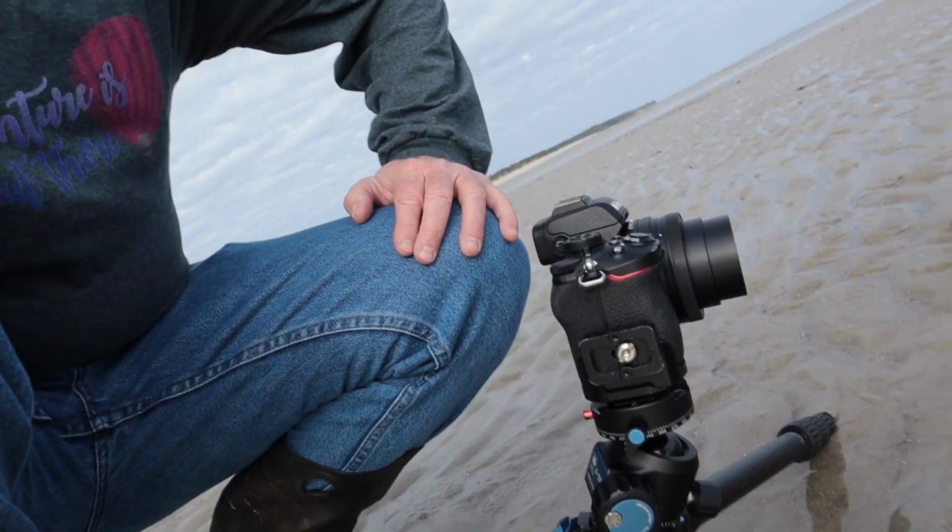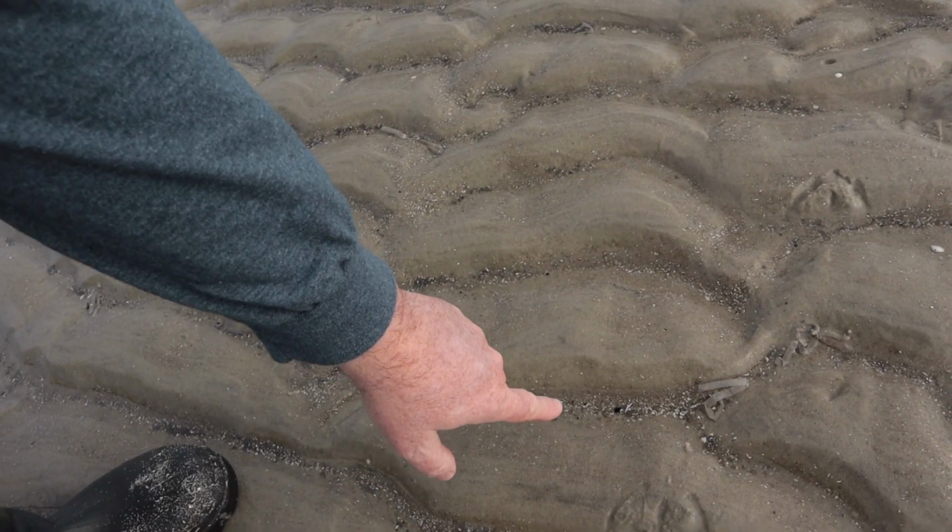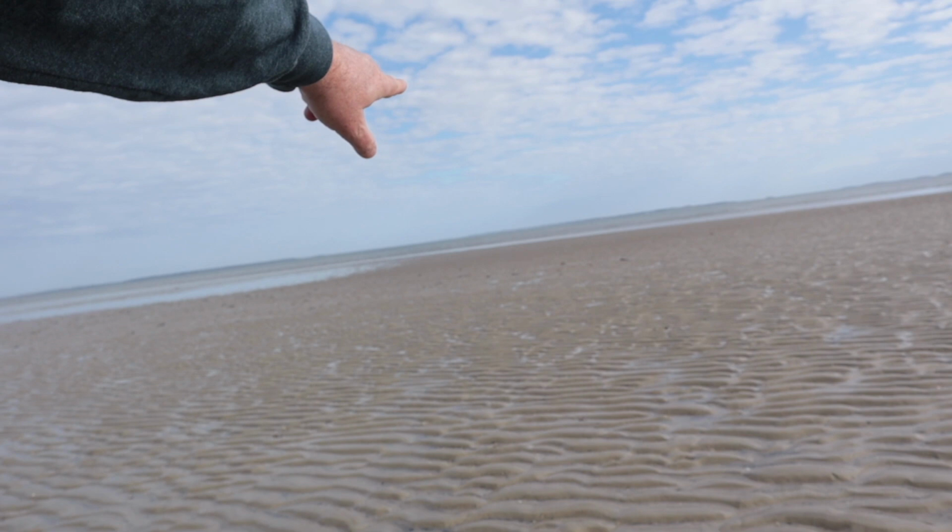You can see way down by the beach. I've been doing something that I never do, and that is focus stacking, but I'm trying to get the detail of the beach in the foreground and all the way to the distance. I'm trying to get all of that in focus.